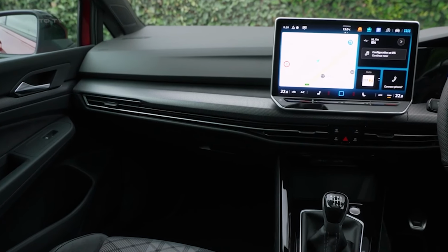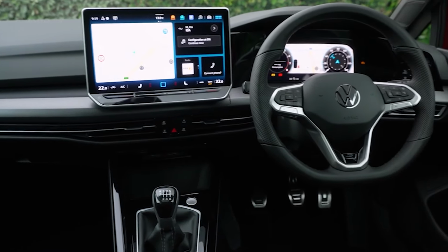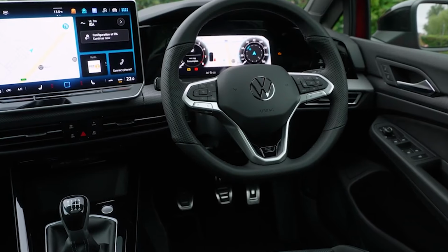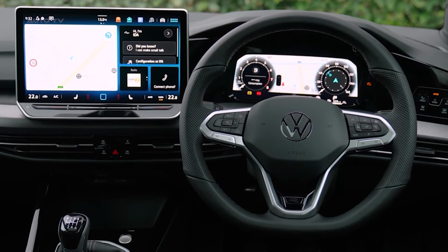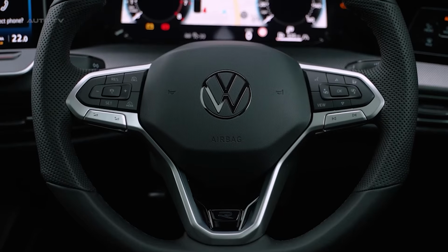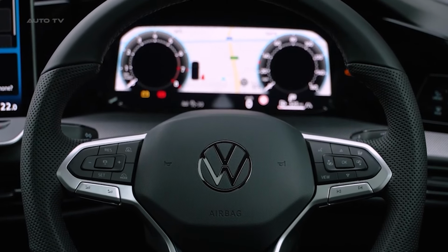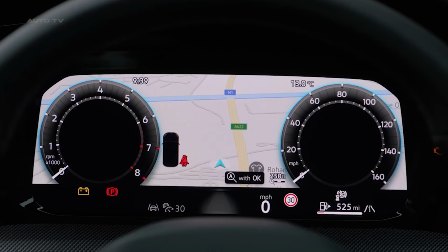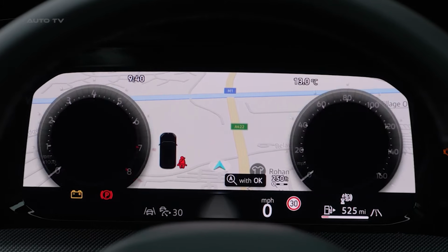Step inside the Golf, and you're greeted by a thoroughly updated interior. The centerpiece is undoubtedly the new infotainment system, featuring a freestanding touchscreen that can measure up to 12.9 inches diagonally. This high-resolution display is complemented by a redesigned dashboard with illuminated touch sliders for climate and volume control. Volkswagen has clearly taken user feedback to heart, as the new system promises improved responsiveness and a more intuitive interface.